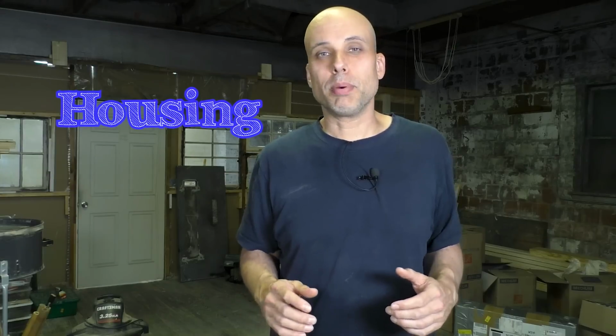Now, maybe you could rehab this into housing, but the investment it would take to turn industrial space like this into real livable housing, that would be huge. The landlord is much better off just renting it to me. So that brings us to the only real use for this space, which is garage, warehouse, or shop space, which is exactly what I'm using it for.